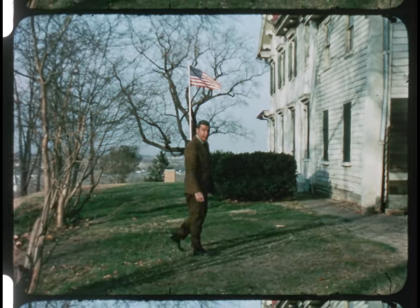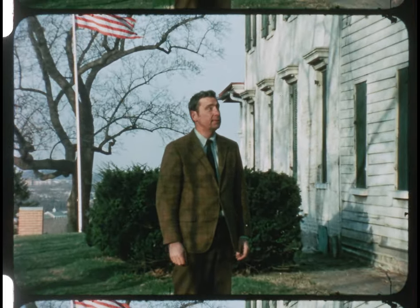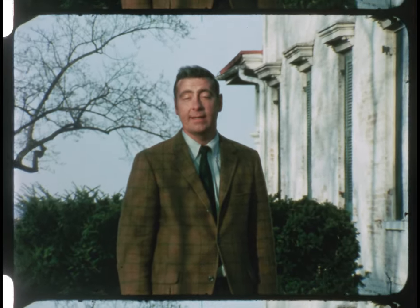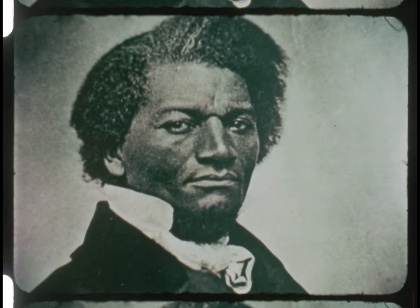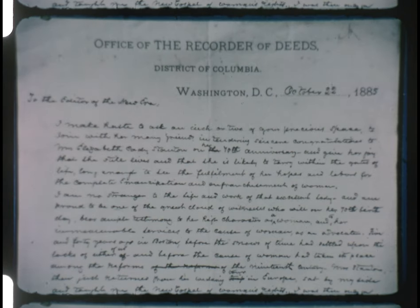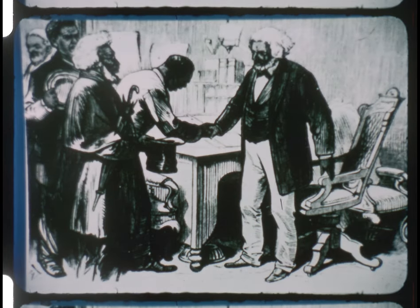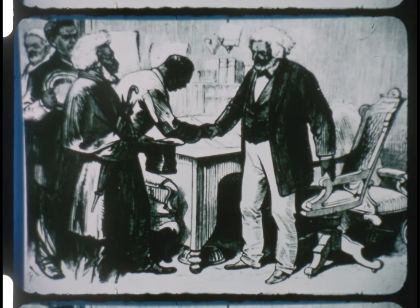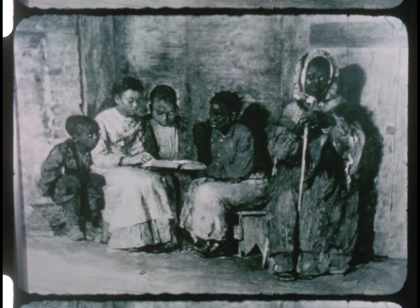Just a steep walk up the hill from the Anacostia Museum is the Frederick Douglass home. It was here that Douglass, one of the outstanding black Americans of the 19th century, lived the final 18 years of his long life. Frederick Douglass was probably the most famous of all American Negroes of the period. He would be recorder of deeds for the District of Columbia, and then, from 1889 until 1891, U.S. Minister to Haiti.